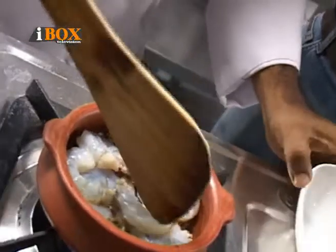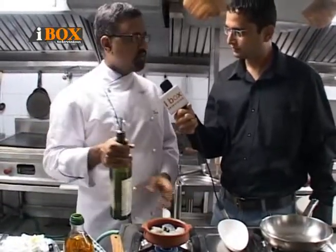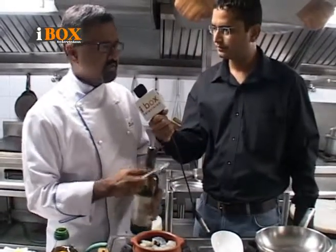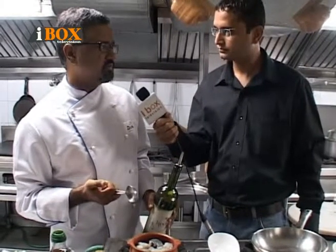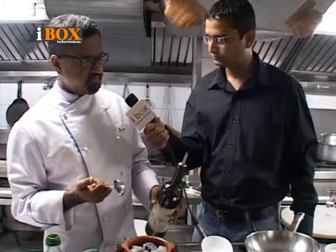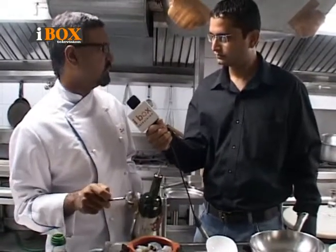Now we have the prawns added to it, and to this we will add white wine. Okay. So it is cooked in garlic, olive oil and white wine. Any specific reason why you use only white wine for prawns? Usually the white wine goes well with the seafood. People say red wine is for the red meats and things like that, and white wine for the white meats and seafood. These days people still use red wine for the white meats, but for seafood it is always better to have white wine.